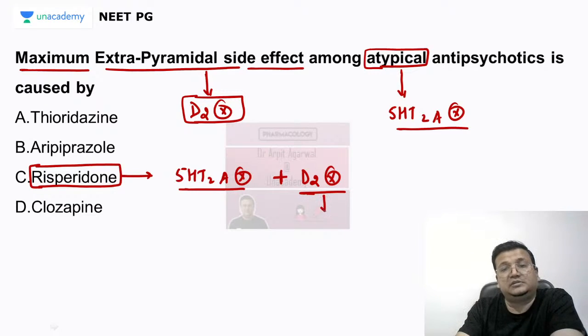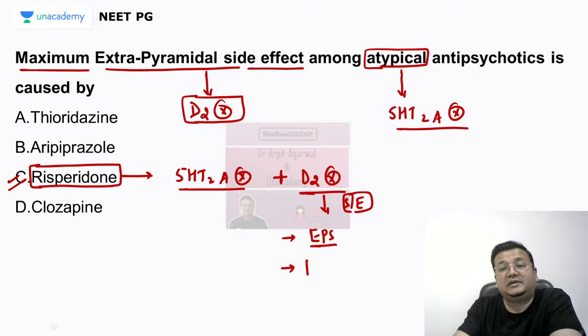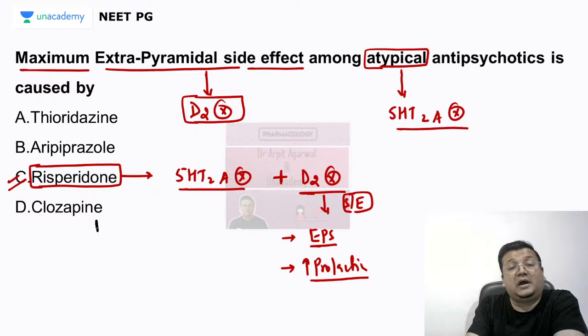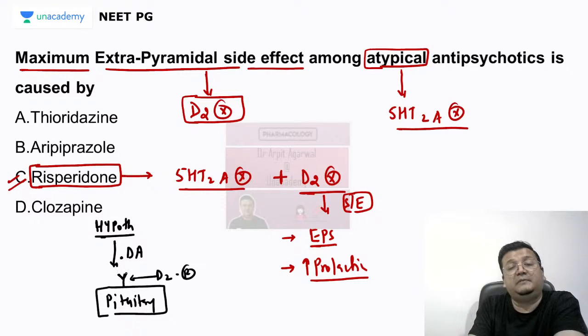Because of D2 blockade, two side effects will be there. Number 1 is extrapyramidal side effect. That is the answer. And along with extrapyramidal side effect, when dopamine is blocked, prolactin goes up. I hope you remember that from the hypothalamus, dopamine is released. It comes to the pituitary. The pituitary has D2 receptors, and dopamine acts on the D2 receptor on the pituitary. What does dopamine do? It decreases prolactin.